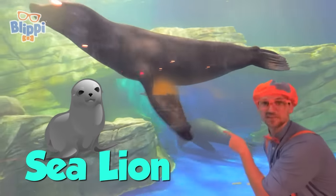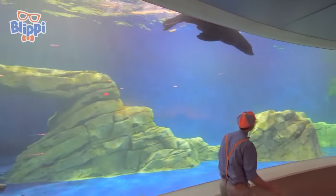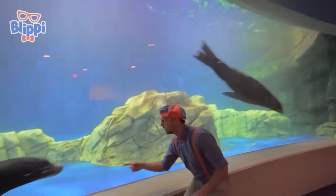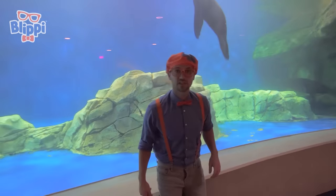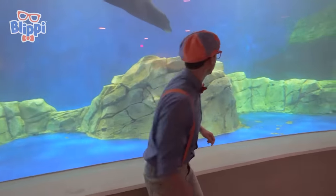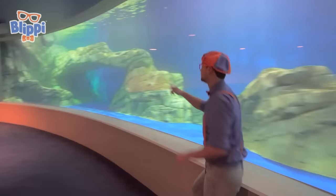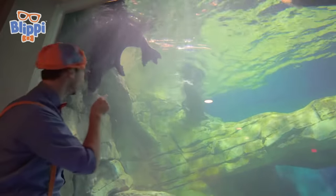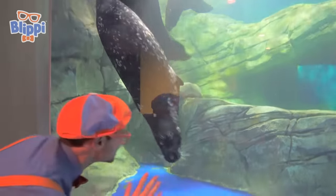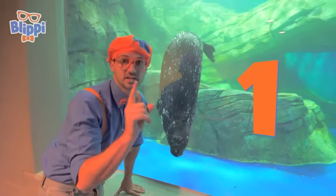So this is a sea lion. Whoa. There's another one over here. Whoa, it's so big. That's so cool. Oh, look. Whoa, hello. Whoa. And there's actually a seal in here as well. Let's go try and find it. Oh, let's see. Oh, here it is. Hello. See that right here? This is a seal. Hi. So there's three sea lions in here and one seal.